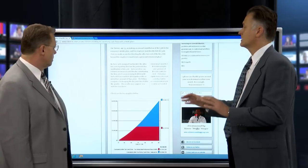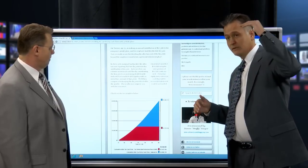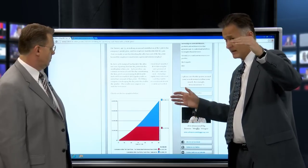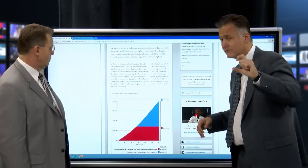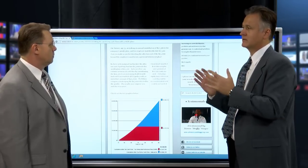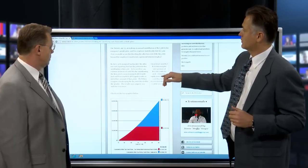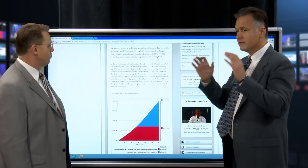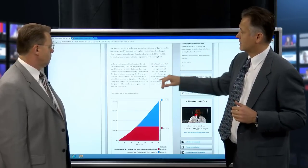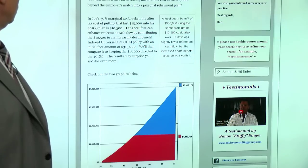Absolutely. So really the question is, on the other $15,000, so he's contributing $17,500, there's $2,500 of that that's being matched. Then on the remaining $15,000 that he's contributing that's not being matched, the question is, is that the best place for him for that money? And so what we did was we said, okay, if you're putting $15,000 into a deductible plan in a 30% tax bracket, the after-tax cost of that, because you get a tax benefit, is $10,500.